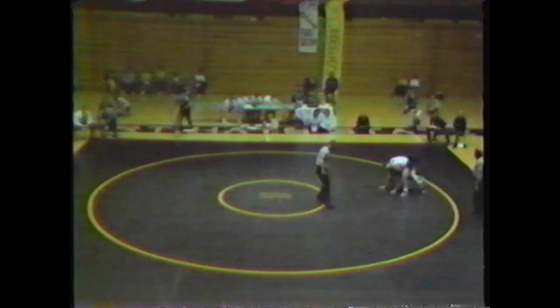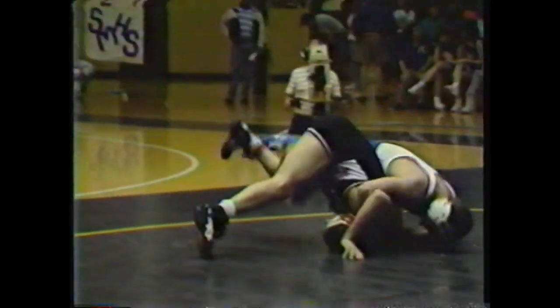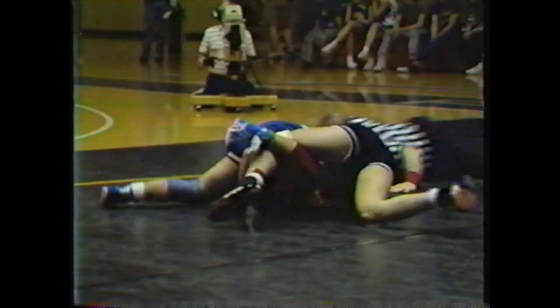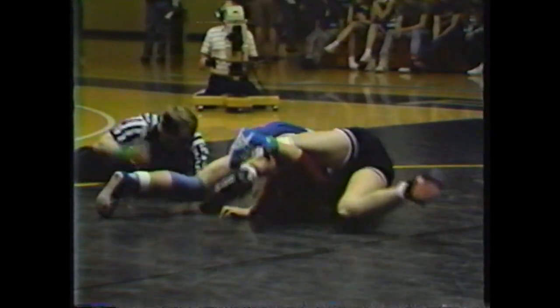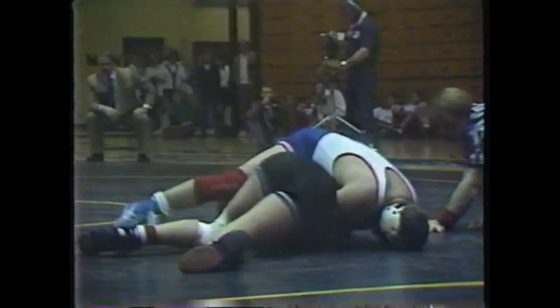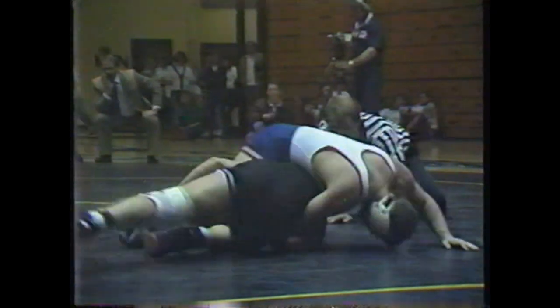Now trying to stand up, work his way out is Elliott. Now roll, all of a sudden in a small package. Elliott is in trouble. Heath Raby, now the referee says, nope, no exposure. He's still straight up and down. You can see from that shot that he's not able to get his back rolled.